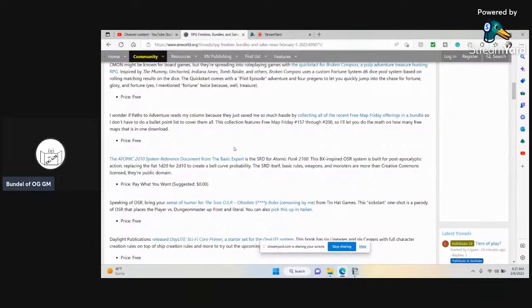My friend, the Basic Expert, has his SRD up on DriveThru for his Atomic 2D20 system reference document. It's a bell curve 2D20 system that emulates our favorite OSR style, but in a more free-flowing way. And of course, this is the system reference document for his game Atomic Punk 2160. So if you want to help out my friend, the Basic Expert, pick up his Atomic SRD for free. I've included a link.